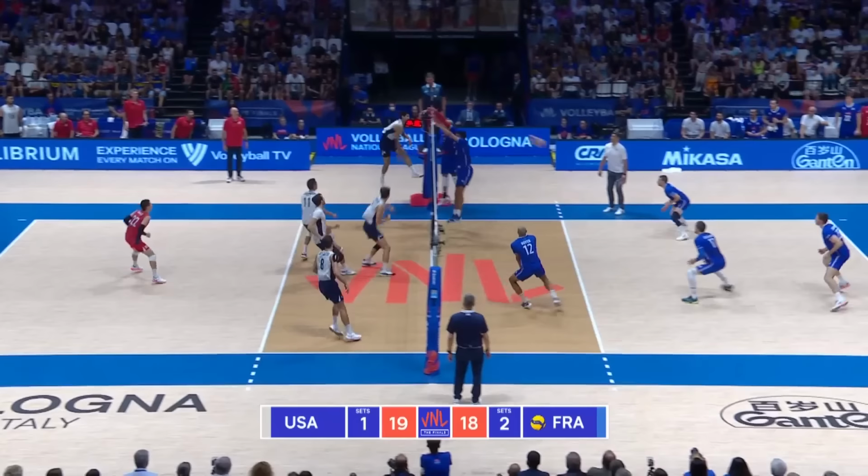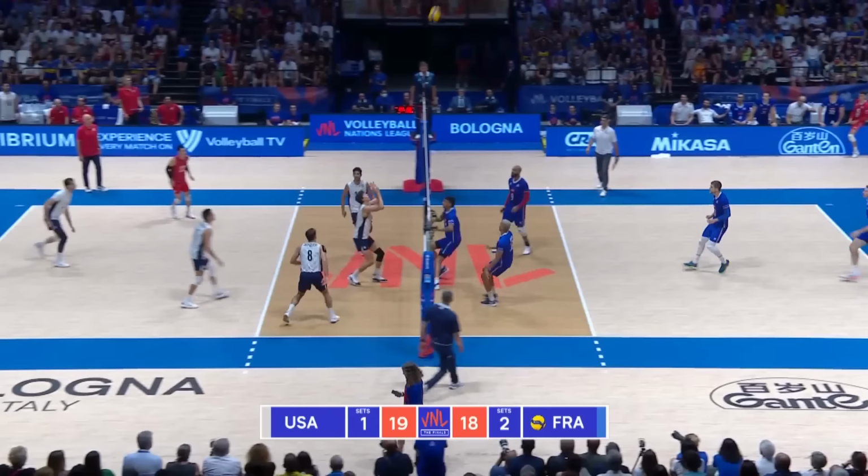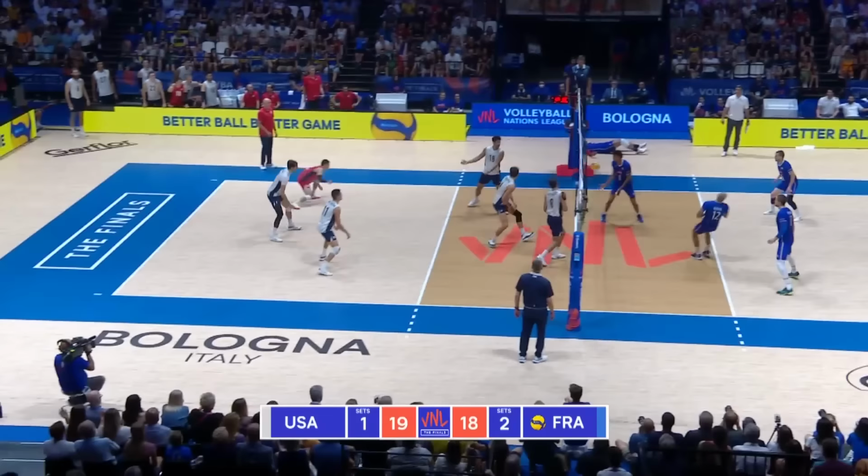Oh, good pickup. Well up by Shoji. Oh, it's going to come back. But free ball for the USA. Wow. I don't believe it. Oh, I don't believe that either.